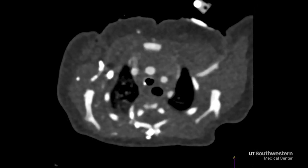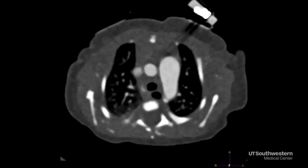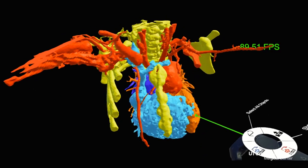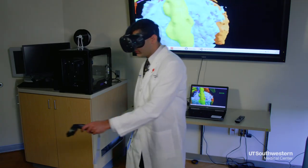Black and white images on the computer screen are what doctors have been reviewing for years. This is the breastbone or the sternum. But pediatric cardiologists at UT Southwestern Medical Center have discovered a whole new world full of color. We can interact with the data and we can be inside it.